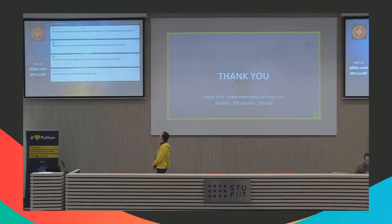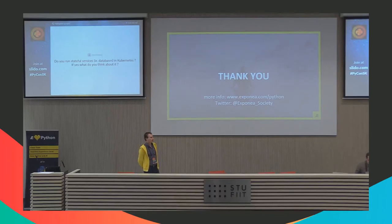Do you run stateful services in Kubernetes? If yes, what do you think about it? That's a really great question. If you know Google a bit, they say they're running everything in containers, really everything. Everything you look at in Google runs in a container, so this should not be a problem. We are ready to run stateful databases in Kubernetes. We have them in testing, the whole system is Kubernetized now, but it's not in production yet. We are still testing it. The stateful stuff and databases were just on VPSs beside the Kubernetes cluster, of course, for the primal test.